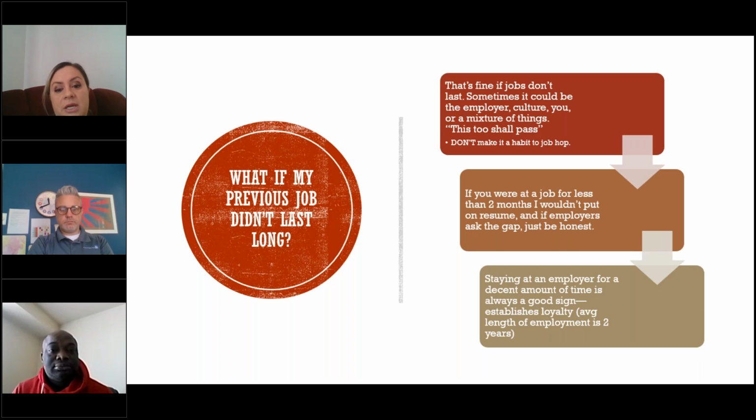My only recommendation is don't make it a habit to job hop. If I'm looking at resumes and I see a person who was at a place for 3 months here, 5 months here, 6 months here, 7 months here, that strikes me as, okay, they aren't stable when it comes to work. If you're at a job for less than 2 months, I wouldn't put it on your resume. However, if an employer sees a gap, explain: I was working, however, that just wasn't the best fit for me at that point in time. My employment didn't last really long.